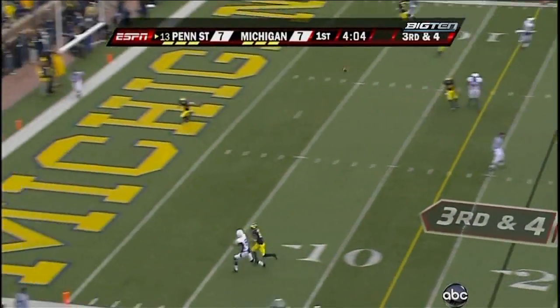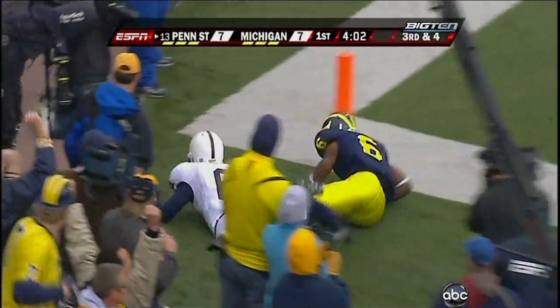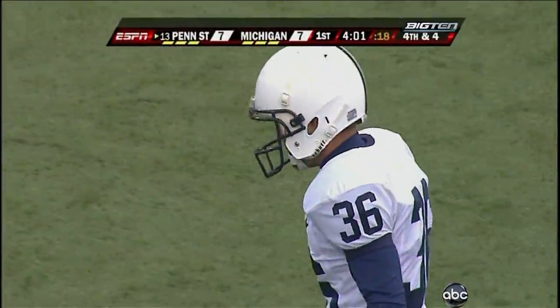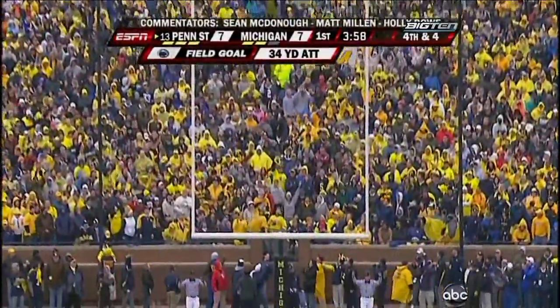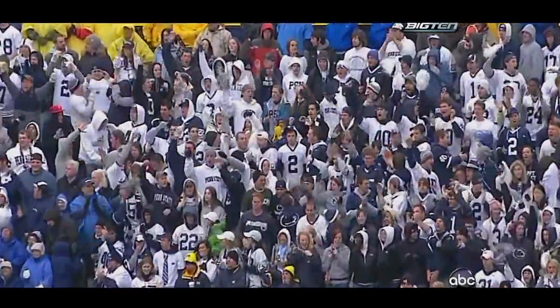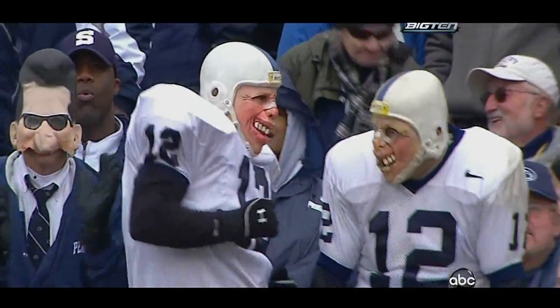Their second drive just missed, ending with another touchdown, but it would not come up empty. Put down by Boone, the kick by Wagner is up, and the kick by Wagner is good, and the Nittany Lions 2 for 2 on drives and take the lead, 10-7.